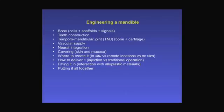So if you think about engineering tissues, engineering the mandible, we've got multiple tissue types. We have bone, tooth, the TMJ, blood supply, nerve, covering, which is skin and mucosa. We've got challenges in terms of where to create it. Do we do it in the patient? Do we do it in the laboratory and transfer to the patient? If we're going to do it in the patient, do we do it in the face, or do we actually do it in another site and then transfer from the other site into the jaw? I mean, these are all real technical issues as surgeons that we wrestle with.